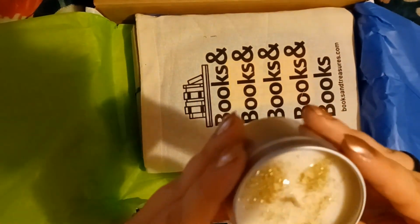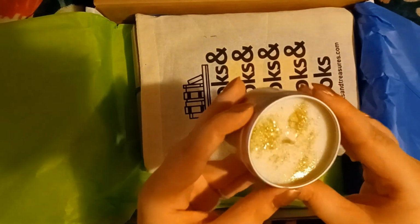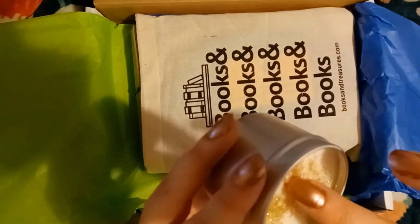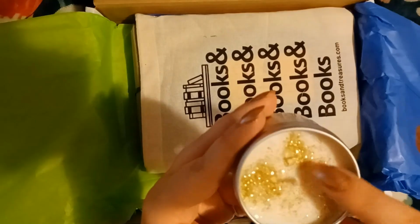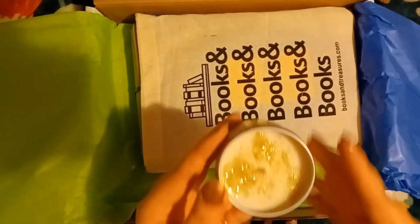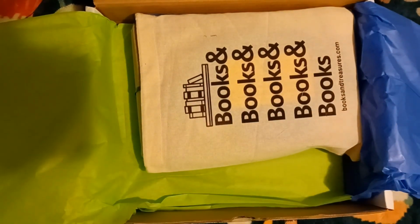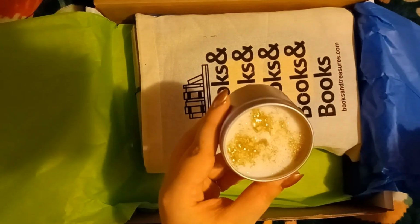Ooh, and the inside is beautiful as always. It's covered in lots of fun gold glitter. And there's some little shapes here. I'm not sure if that's supposed to be ice or what, but it's very cute. And I can already smell the candle, but I'm going to get a little bit of a closer sniff. Yes, that... I can't explain it.